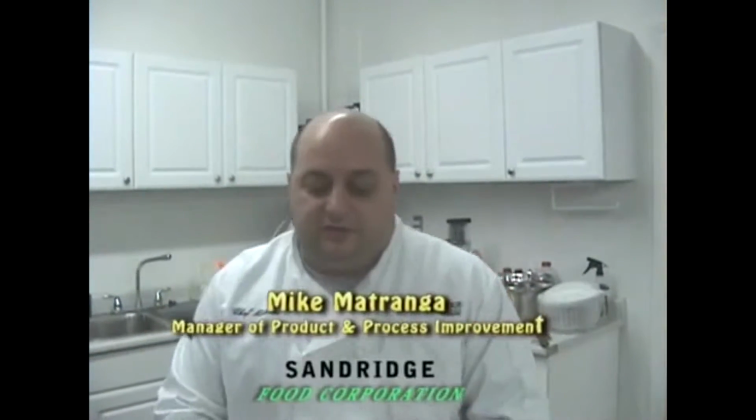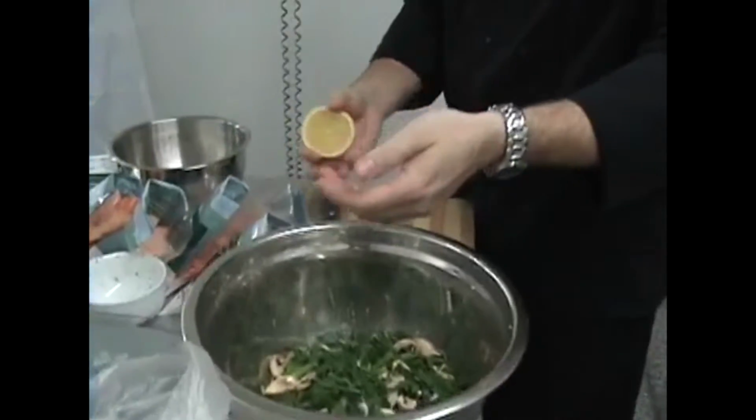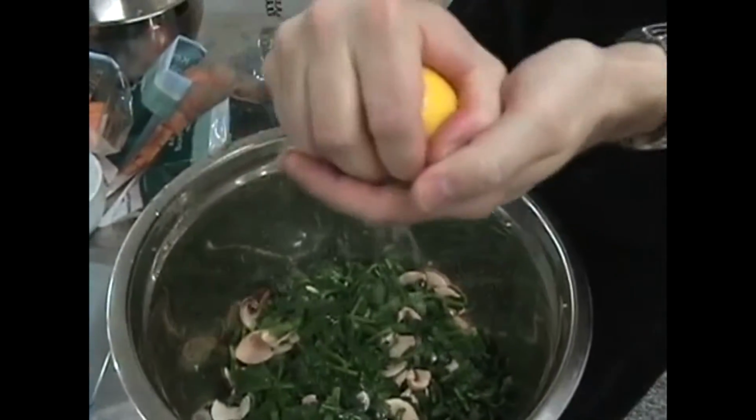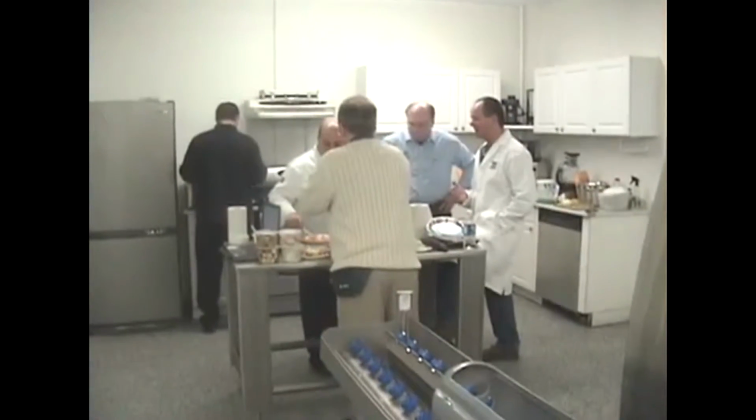I think the facilities are really good. It gives you the advantage of preparing your food, getting it into the machine, and processing it immediately. Unlike preparing it a day ahead and letting it sit and shipping it somewhere and having it done, I think the results are a lot different. I think it's a pretty good advantage for us.